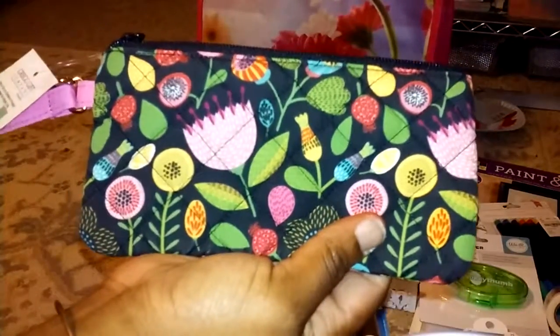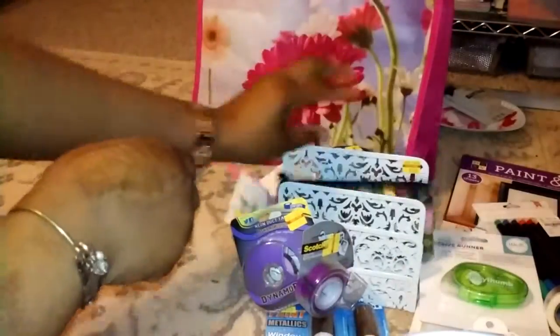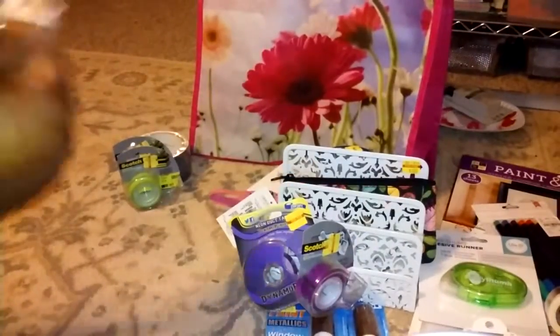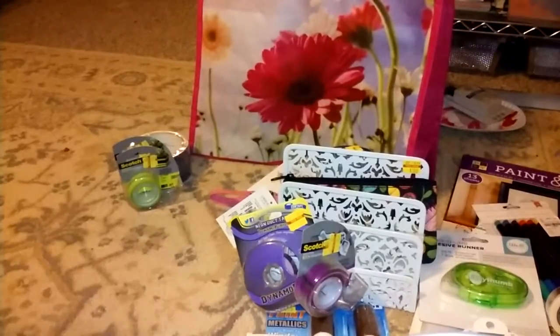I found this cute little wristlet. I don't know why, but it was a dollar, so I got that. And I got these because I had seen them the last time and I didn't get them, so I got those. And I actually got this for her, but I forgot to give it to her. Just a little keychain for a dollar.